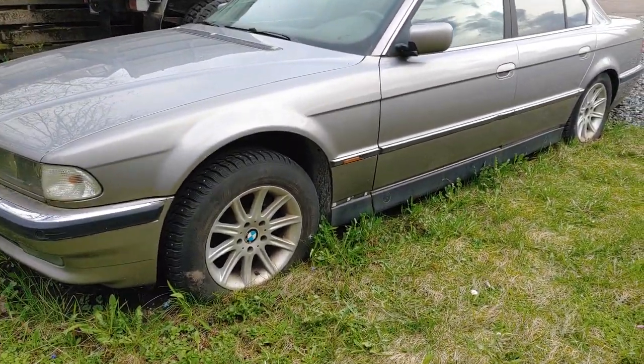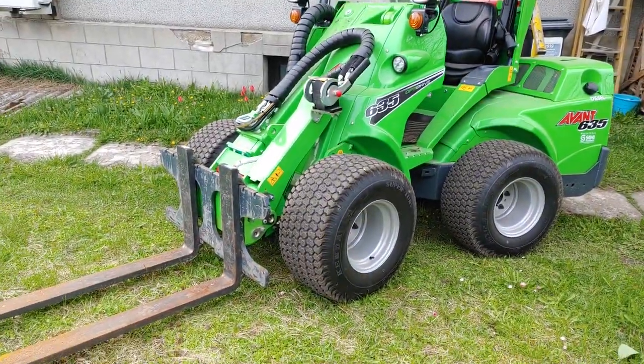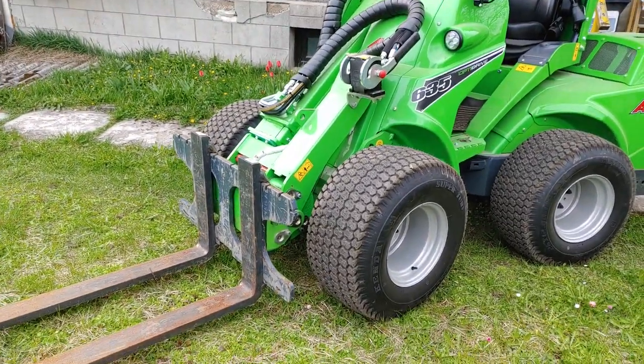And since lifting with car jack is for peasants, I'm gonna use this one. Avant 635 hydraulic power.